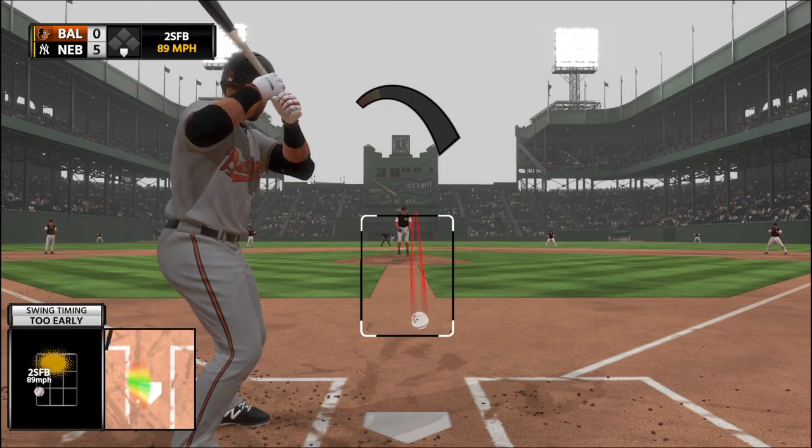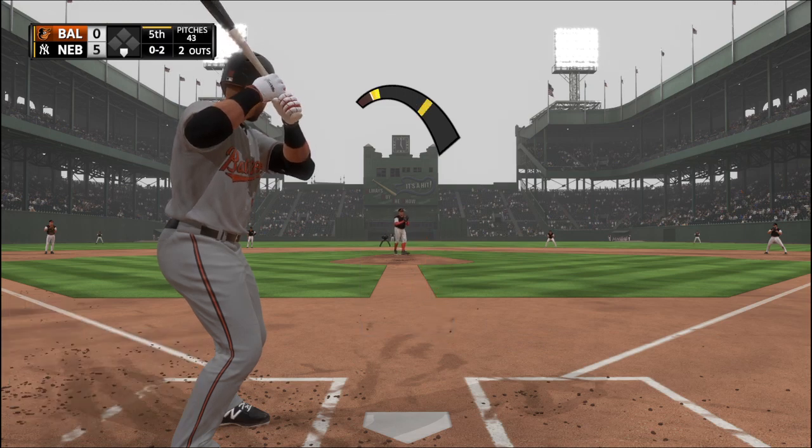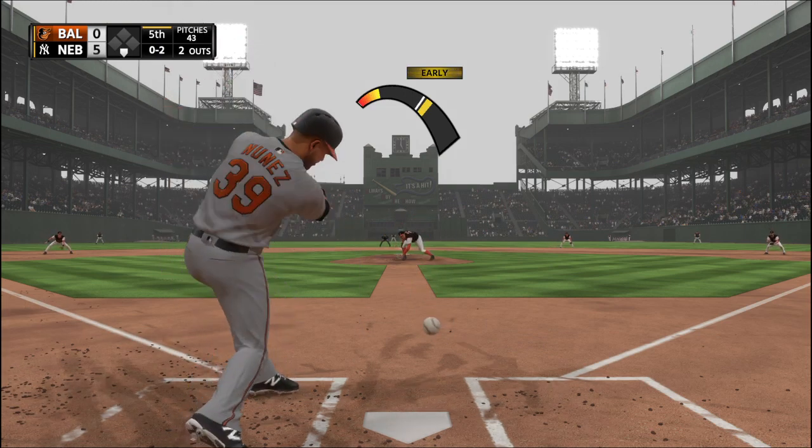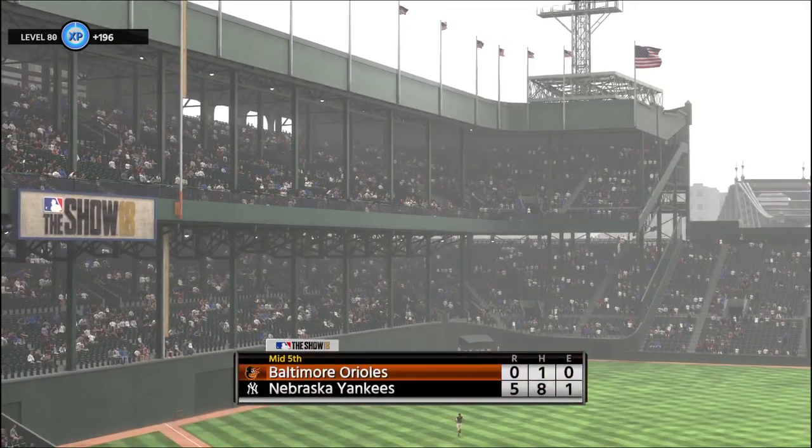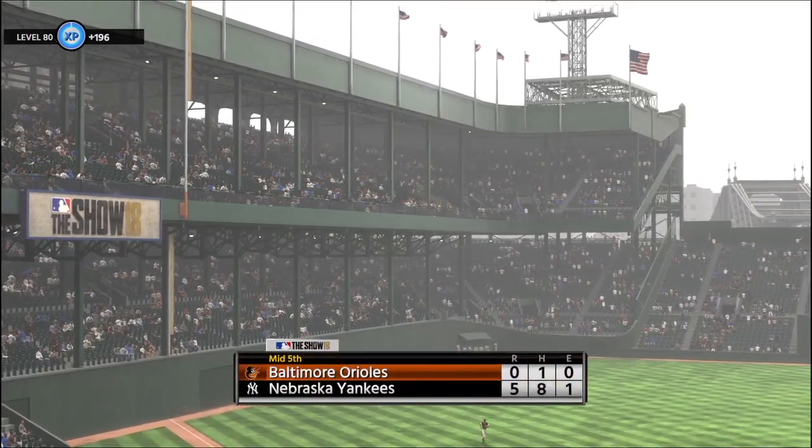Big swing and a miss at the fastball, and he's behind in the count 0-2. Hey, this guy is 1 strike away from... And we'll have to leave it there as this is strike 3, and that will retire the side.